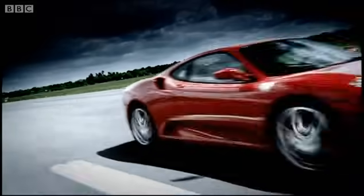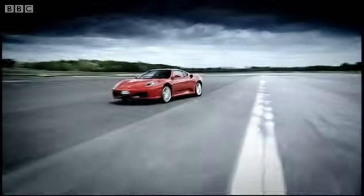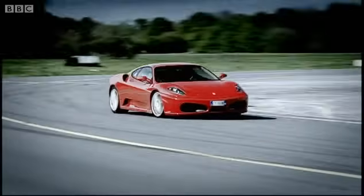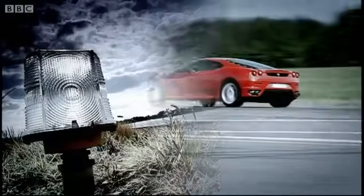See that big slide there? That was me doing that. Nothing to do with this car's brand new E differential. Same diff they put in Michael Schumacher's Formula One car. They say that even the fattest, most butterfingered driver can get a 430 round the Ferrari test track only a second slower than the best of the test drivers.